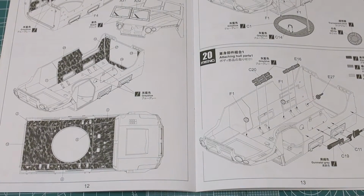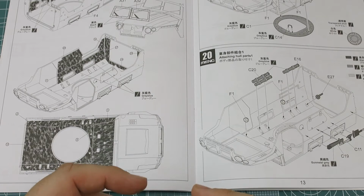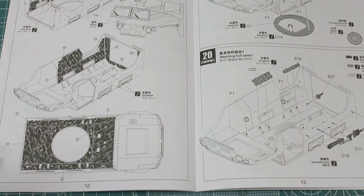One piece of photo etch here. Not sure what this mesh is for, if it just goes over maybe an exhaust shroud or maybe a muffler. I'm not sure, to be honest with you.